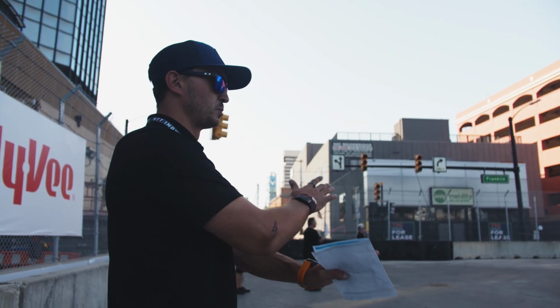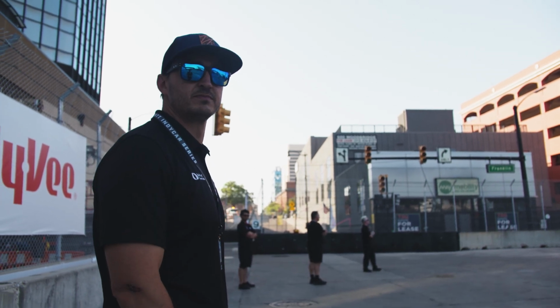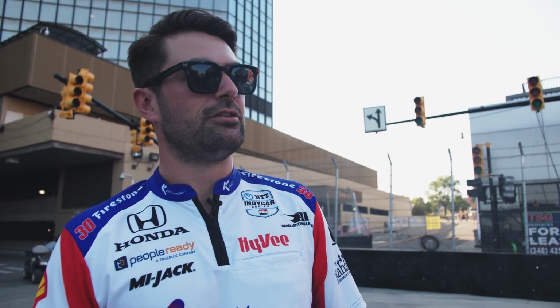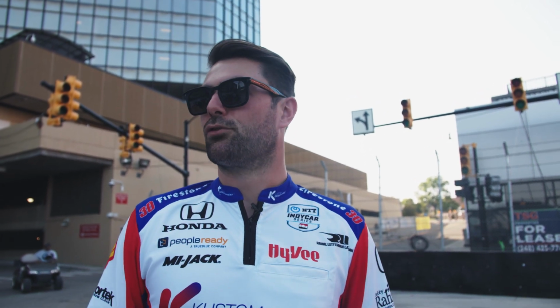They're the bits we don't know, so the purpose of a track walk is to go and try and scout as much as we can early. Outside of just our visuals, I don't think anything's changed, or nothing would have changed from this track walk to how we approach tomorrow, other than just a little bit more visualization.